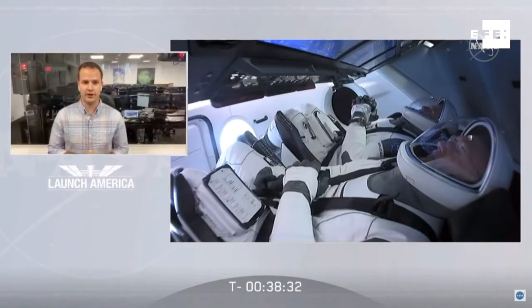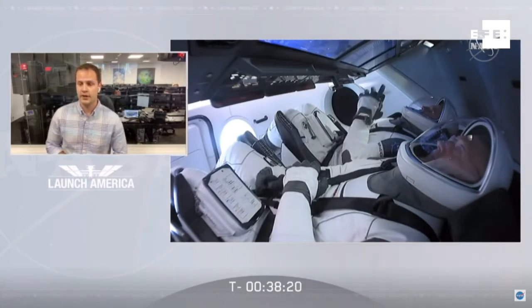Definitely. So for this system to work as designed, you have to remember that the vehicle could be flying at hundreds or thousands of miles an hour through the lower atmosphere. So it's really important that it's extremely fast and highly reliable with very low chance of false positives.